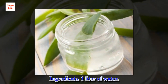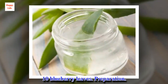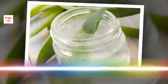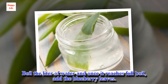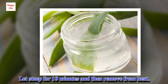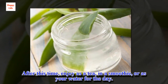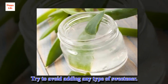Ingredients: 1 liter of water, 10 blueberry leaves. Preparation: boil the liter of water and once it reaches full boil, add the blueberry leaves. Let steep for 10 minutes and then remove from heat. After this time, enjoy as a tea, in a smoothie, or as your water for the day. Try to avoid adding any type of sweetener.